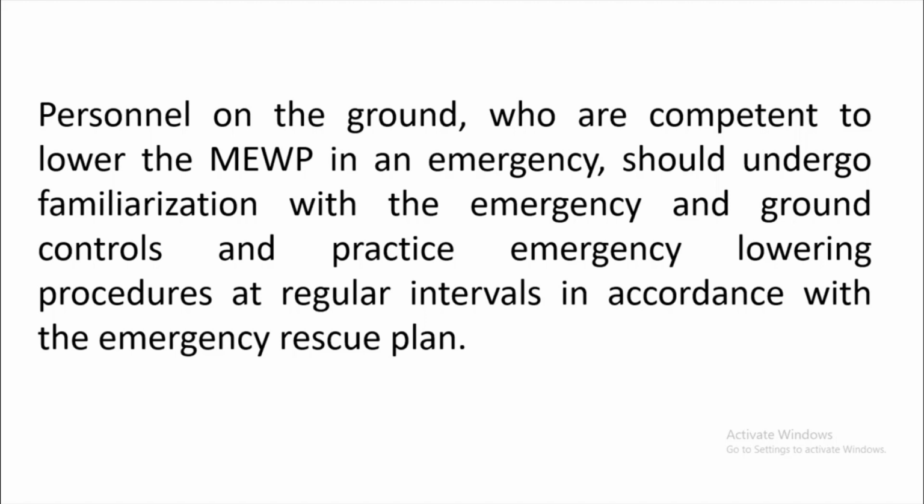For example, you conduct an emergency lowering drill or rescue drill from the MEWP, and make sure that you record all the drills that have been conducted. Example, some personnel gets a heart attack inside the MEWP. So how can we bring him down if there's nobody on the ground who knows how to use the MEWP emergency lowering button or switch?